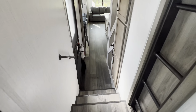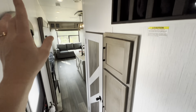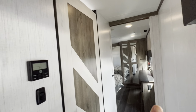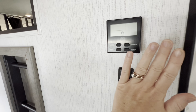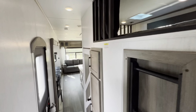And lastly, I wanted to show we've got floor registers throughout the unit. So we've got this solid piece vinyl flooring that runs throughout the camper, super durable. But you've probably noticed the floor registers throughout the camper. What's really neat is we've got our AC. We've got one up here in the back, one up here in the front. They're all going to be controlled from your same digital thermostat right here. You set your mode, whether it be AC or the furnace, you are able to control that from these panels right here. So there you have it.